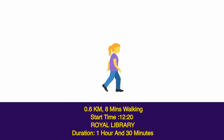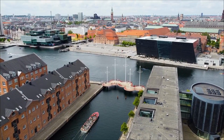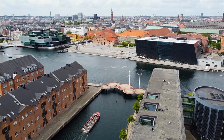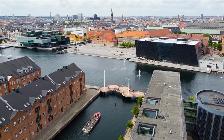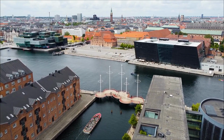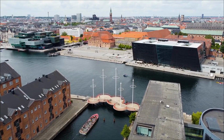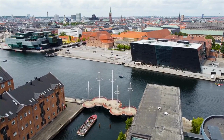0.6 km, 8 mins walking. Start time 12:20, Royal Library. Duration, 1 hour and 30 minutes. The Royal Library has 5 branches, and the main branch is housed in a jaw-dropping building called the Black Diamond in Slotsholmen on the edge of Copenhagen Harbor. The building was designed by Schmidt, Hammer and Lassen and cost 462.1 million kroner.